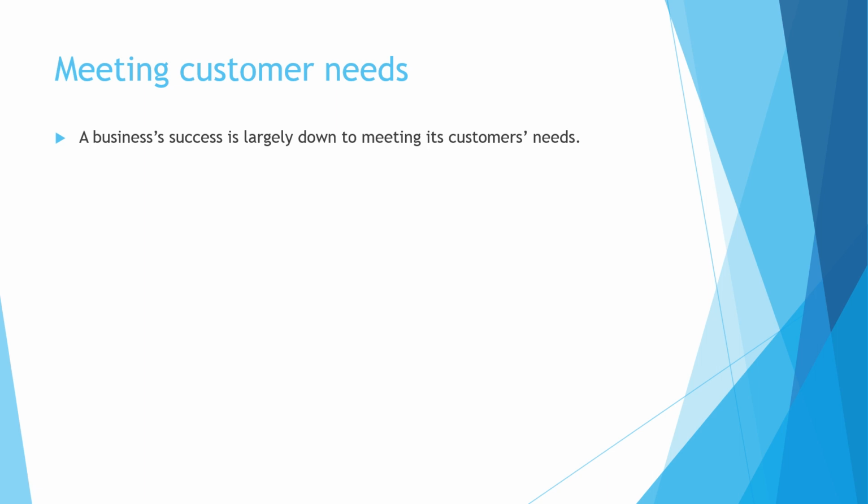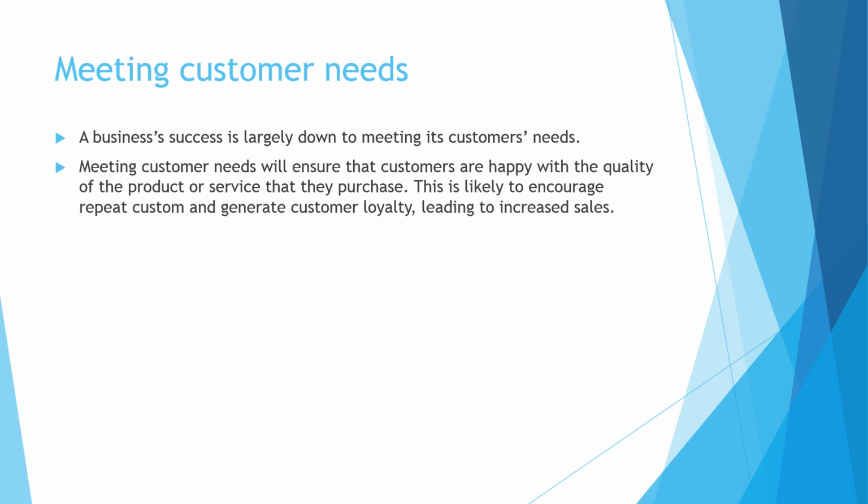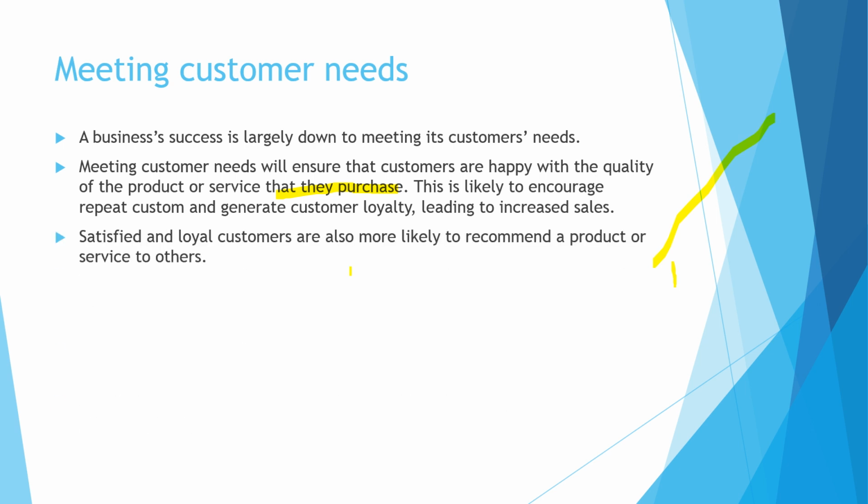So, meeting customer needs. A business's success is largely down to meeting its customer needs. Meeting customer needs will ensure that customers are happy with the quality of the product or service that they purchase. This is likely to encourage repeat custom and generate customer loyalty, leading to increased sales. So if we have a product that meets a customer's needs, it's very likely that that customer will go out of their way and tell all their friends out there. Satisfied and loyal customers are always more likely to recommend a product or service to others.